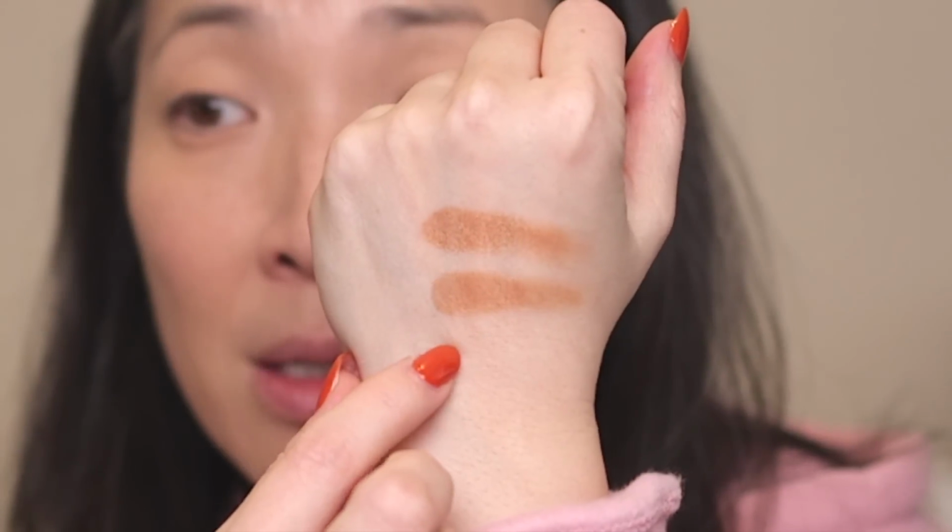Let me swatch these. Ooh, so soft. Ooh, there's just something really special about OFRA products. I'm a huge fan of their highlighters. So here is the matte side, and then here is the shimmery side. So here's the matte, and here's the shimmer. I like how these are on the warm side, but they're not too orangey. At least they don't look too orangey. They look more like peachy.